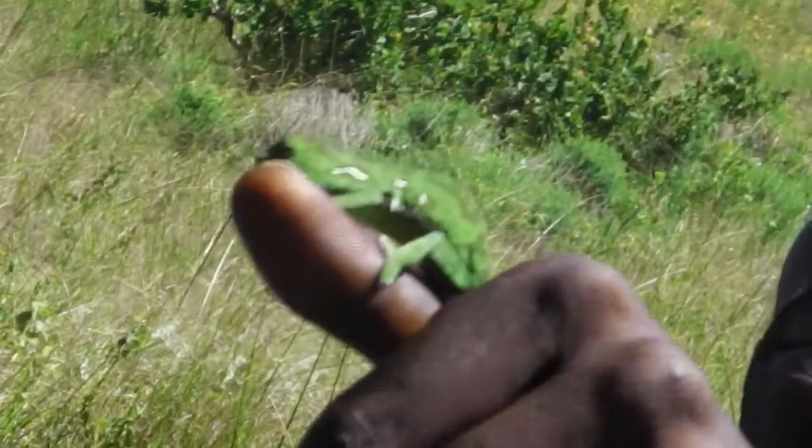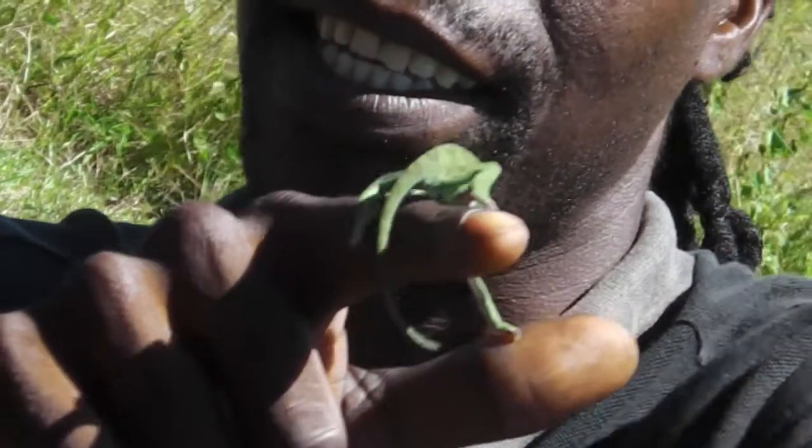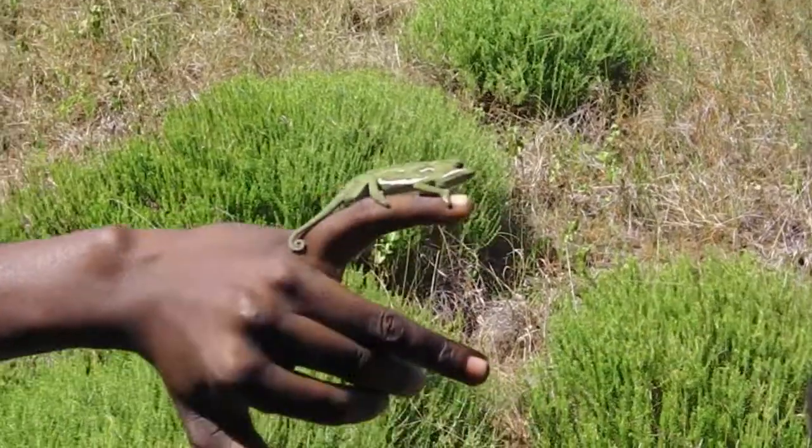This is a baby one. Oh, is it? Yeah. Nine months? Can I ask, nine months, yes. And they get hatched in December time. They can grow up to 30 centimeters. Thirty, yeah, quite a big size, like a ruler. Okay. They use the tail for balancing.